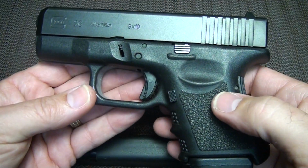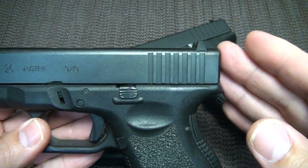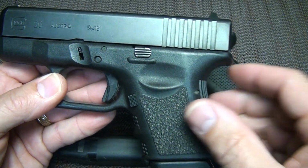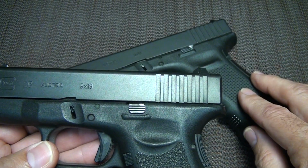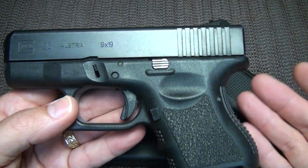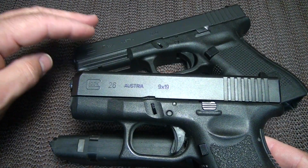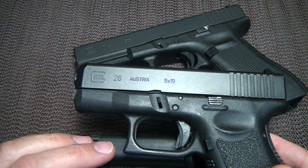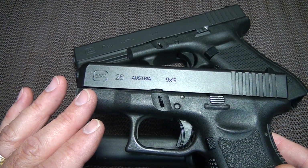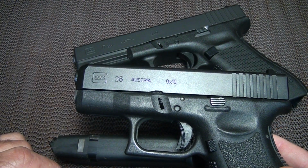Now, with that said, you have your Model 26, which is your subcompact 9mm. The same magazine fits in here as does in the 17. And then you have your 19, which is a compact version, and yet it feels like a full-size handgun. I mean, you have the same caliber with different models that all manipulate the same, and to be honest with you, shoot pretty close to the same. And you can interchange these magazines.